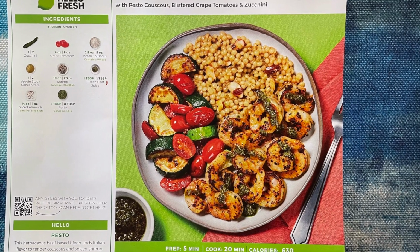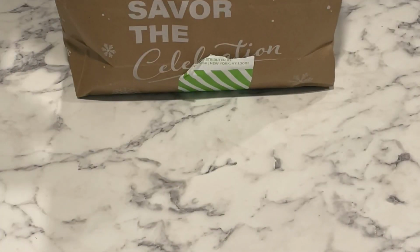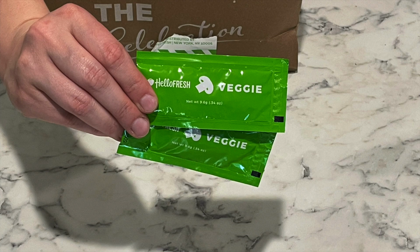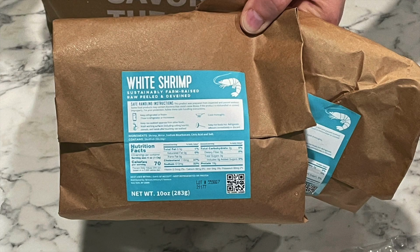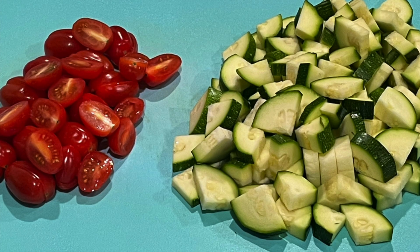Tonight we're having Tuscan-Spiced Shrimp with pesto couscous, blistered tomatoes, and zucchini. For the Tuscan-Spiced Shrimp, we have zucchini, basil pesto, couscous, veggie stock concentrate, sliced almonds, Tuscan heat spice, tomatoes, and shrimp. I washed and dried the produce before cutting everything up.